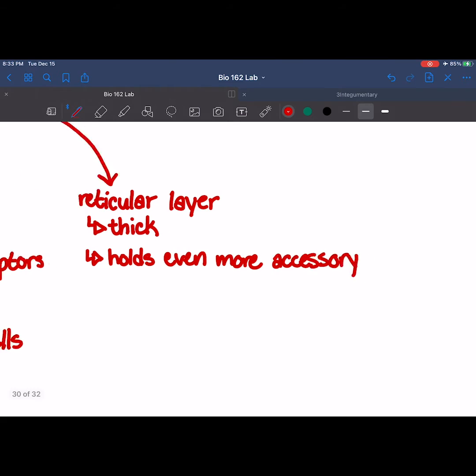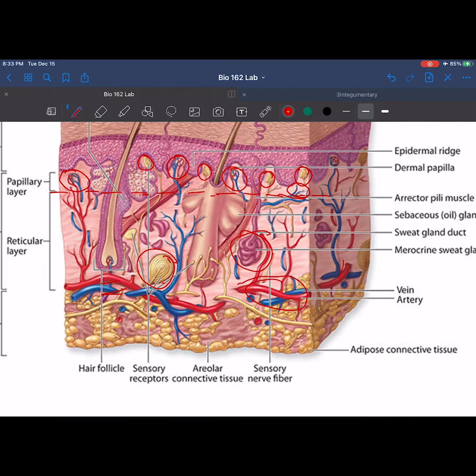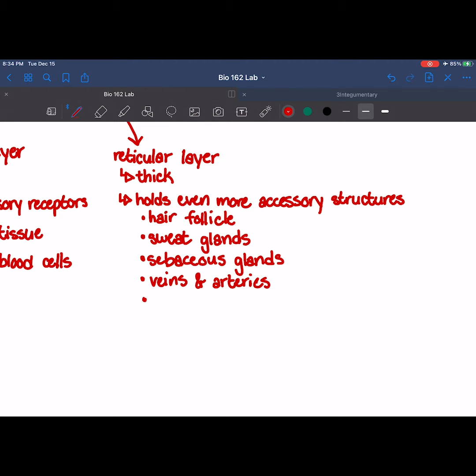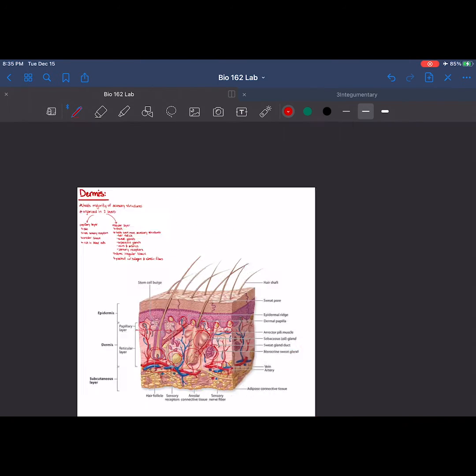Then we have the reticular layer, which is much thicker than the former papillary. Here is where the hair follicles, which assist the skin in its functions, sweat glands, which help with temperature regulation, sebaceous glands, which help moisturize the skin and protect against friction, and more sensory receptors and more veins and arteries hang out. The reticular layer is made up of dense, irregular connective tissue due to it being jam-packed with collagen and elastin fibers.